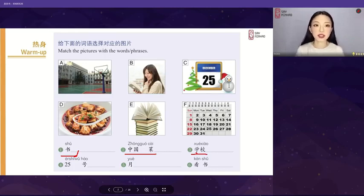Next is 二十五号, we already know it means 25. If you're not familiar with how to read Chinese numbers, please go back and check the former lessons, okay? So 二十五号 here means the 25th in the month. Next one, 月. It means a month, okay? Sometimes it means the moon too.